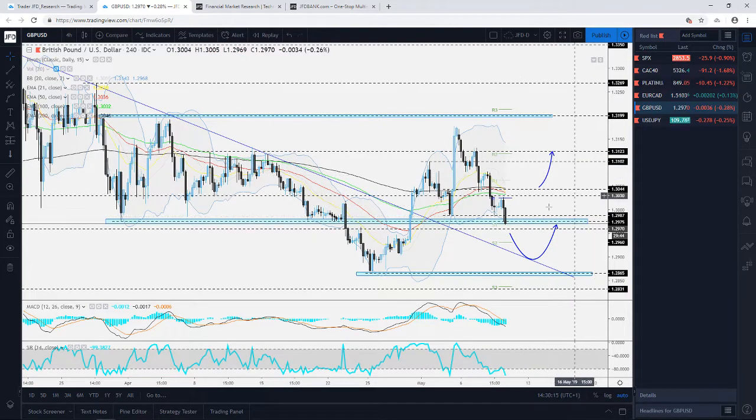So for now, that's the game plan. Let's see what it's going to do with this 1.2975. It's currently breaking it, but can it actually stay below this today?